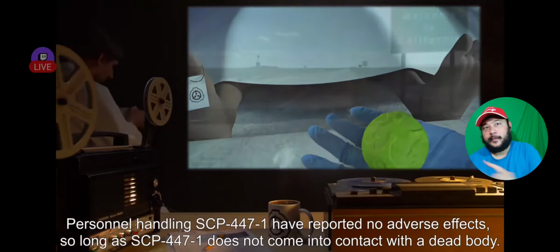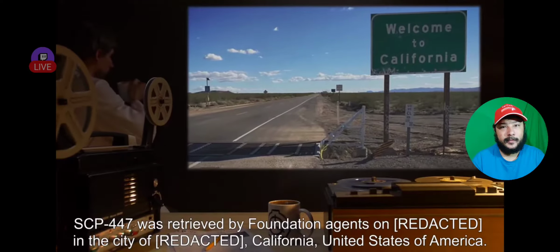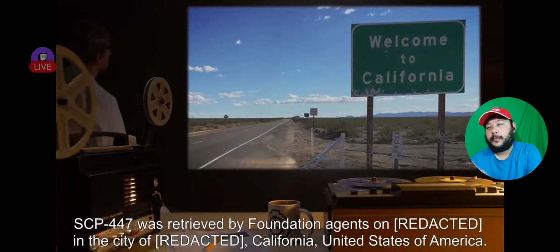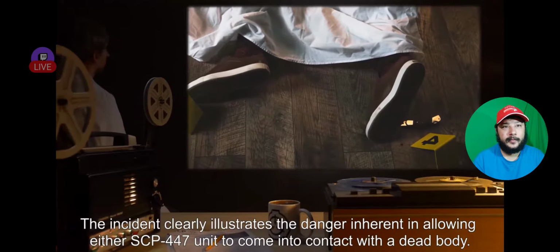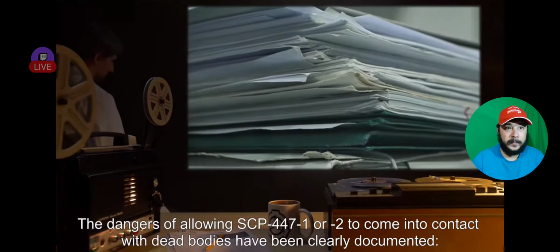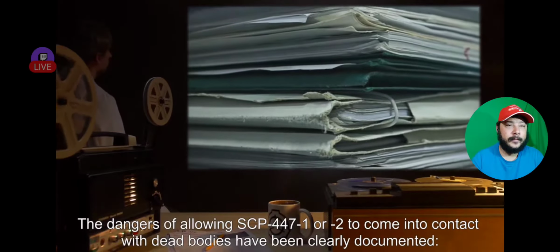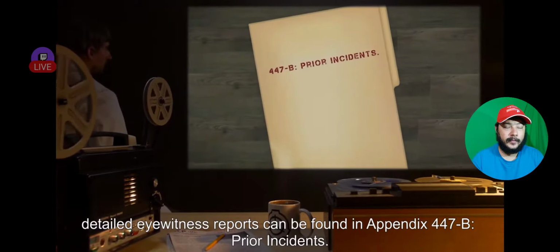SCP-447 was retrieved by Foundation agents in the city of California, United States of America. The incident clearly illustrates the danger inherent in allowing either SCP-447 unit to come into contact with a dead body. The dangers of allowing SCP-447-1 or 2 to come into contact with dead bodies have been clearly documented. Detailed eyewitness reports can be found in Appendix 447-B.